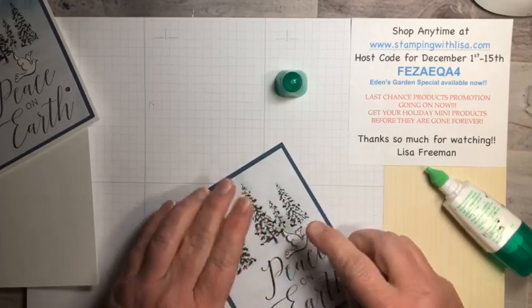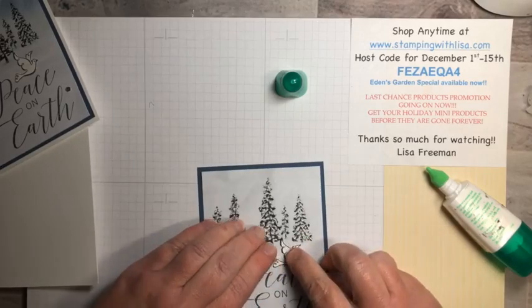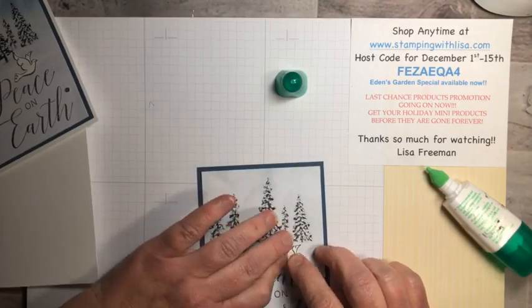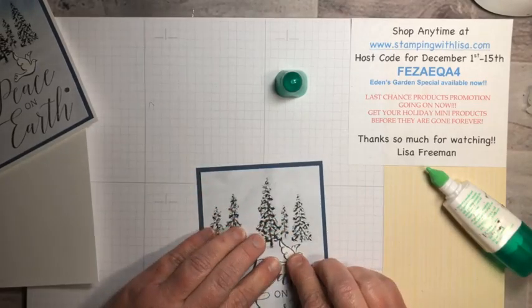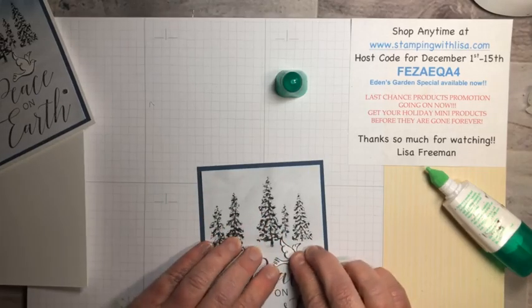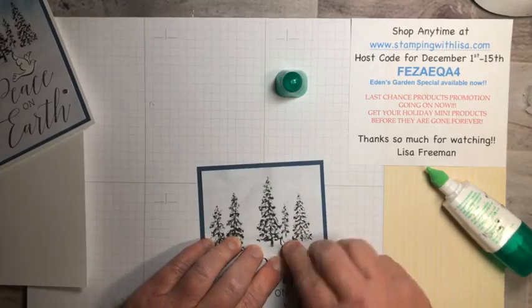And just let that sit for a second. Oops, it's crooked. Can you guys hear me good? I hope so. Oops. Can't get it to stop moving. Whoops. It's still crooked. He doesn't want to stay down.